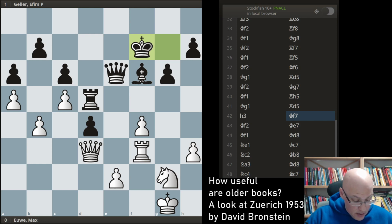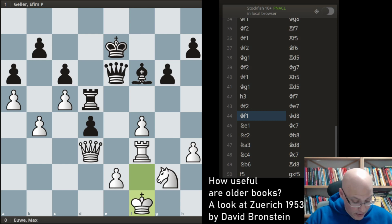And he says now Uwe didn't really adjust to the new situation. He's playing two useless king moves. This is true. Going back and forth. And then he says it would have been better to bring the knight to the queen side immediately. And this is actually a really, really bad annotation, because the plan to bring the knight to the queen side is completely anti-positional, and very obviously so.